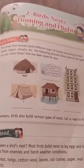Good morning, students. Our new lesson today is lesson 2: birds, nest, homing and flight. The given image will be your homework. You find out the name of all these houses, okay? Like humans, birds also build nests for the same reason as we build our houses.